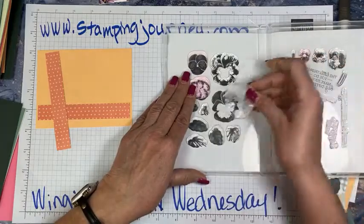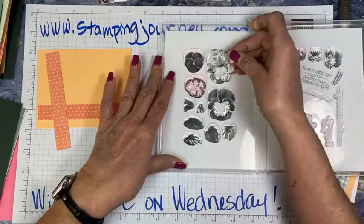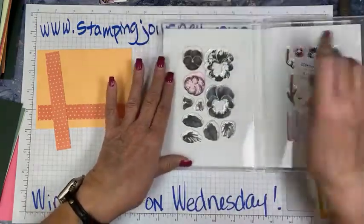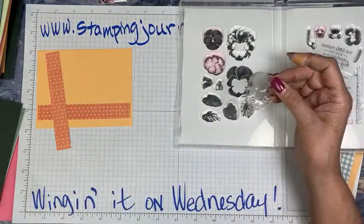So this is the base. Let's see here. You can do just the outline. Where am I going? I was looking for, this is just the outline. Here's the light color. Let's put this on a block here.